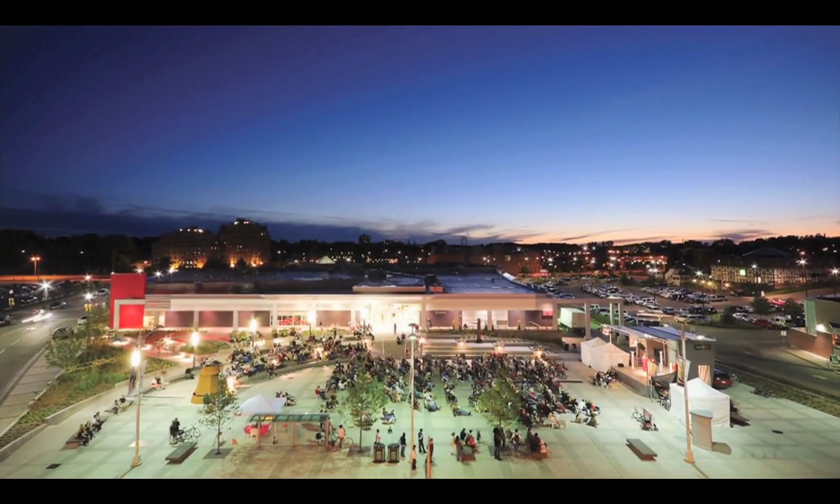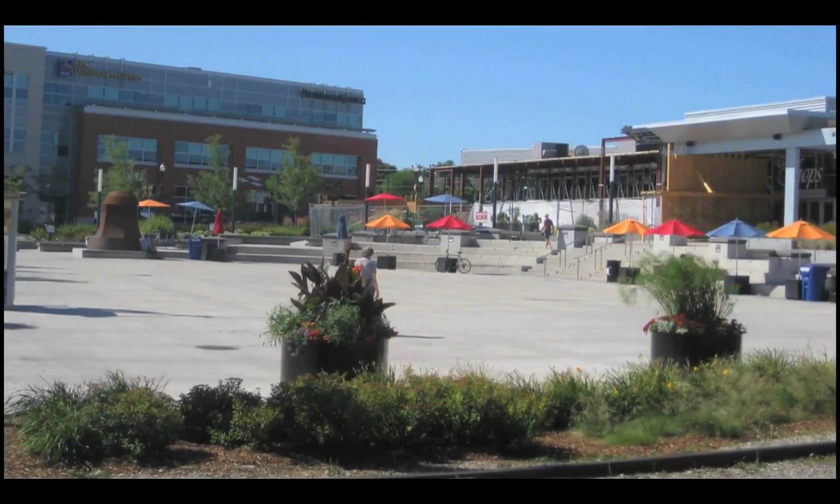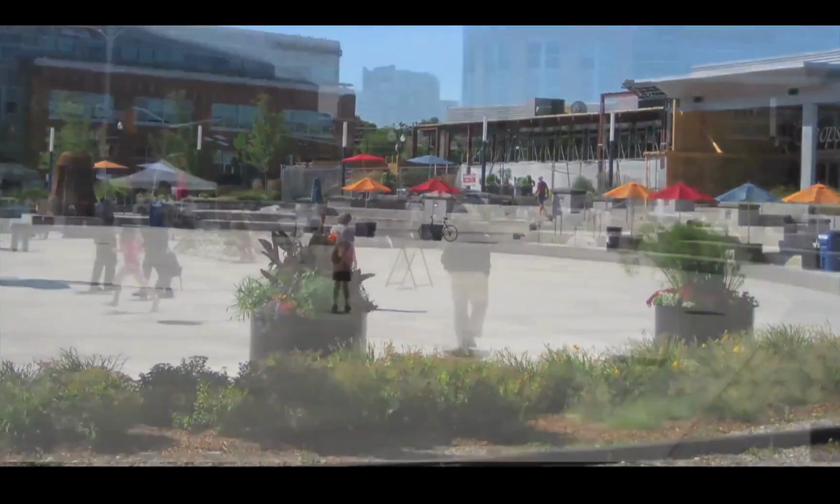Here it is at dusk. It's well lit up. Remember what I said about being well lit. And having the permanent seating areas like this creates just a natural seating area without always having to bring in chairs, and then people can bring in their lawn chairs. And here it is during the day when nothing's going on. It's still a great seating area, a great gathering place.